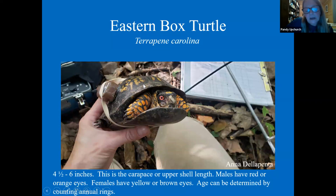And you'd have to take a pair of calipers. And, you know, you're not going over the curve. You've got to run straight up on the distance here. So a pair of calipers to get the front of the shell to the back of the shell. And box turtles are basically 6 inches when they're full grown.